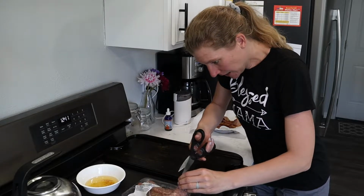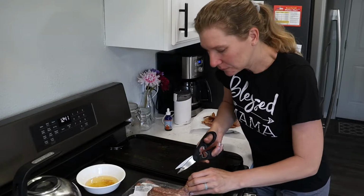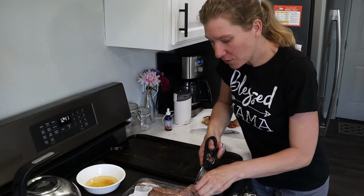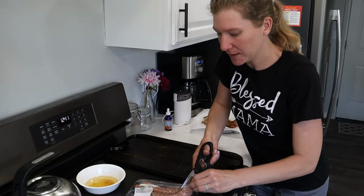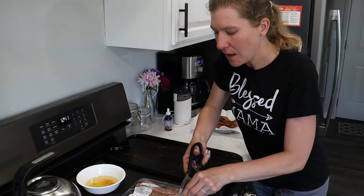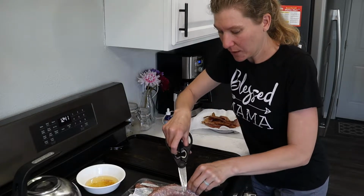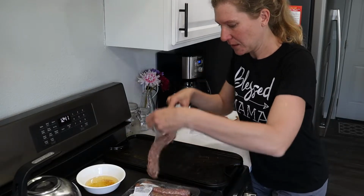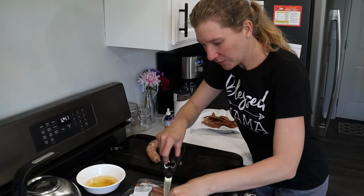So I've got the sausage here, and I'm gonna cut off the casing because honestly it grosses me out. And I'm gonna do it more of a ground meat form instead of slicing it up. Oh, actually I could slice it up. That would be good on the pizza. But my thought process for this was to crumble it on the pizza. So we're gonna just, and it'll get that nice bacon flavor.